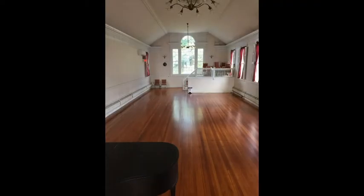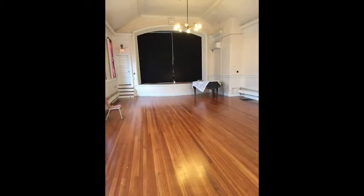Here's a view of the ballroom looking toward the Palladium window, and in the far distance you can see a platform, which is kind of like a nice little alcove for parties or whatnot. We have dance classes here, yoga classes, ballroom dancing, and this is looking toward the stage, and we've had rock concerts here in my memory. It was quite loud, but a lot of fun.